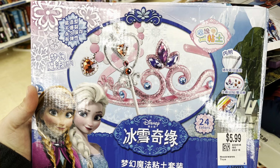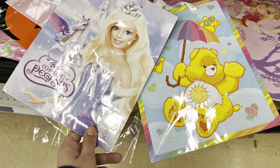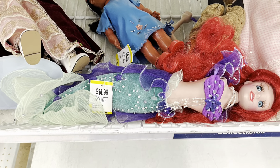And this Frozen crown set was really interesting. I have no idea what language that's in, but I thought that was really cool. And I liked seeing these older gift bags. Maybe that's lame, but to me, I just think this stuff's cool. And you could even use it as a poster, just saying.